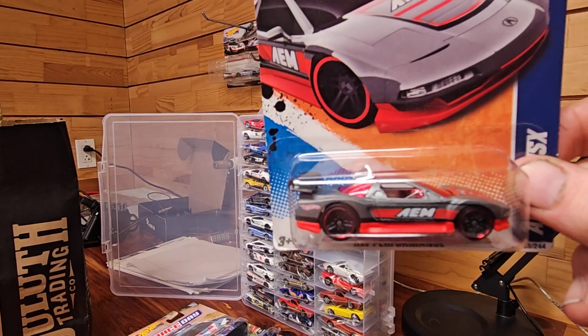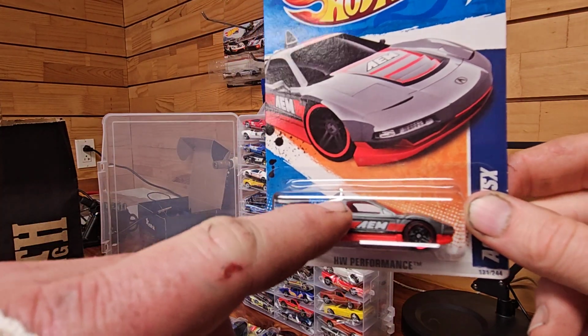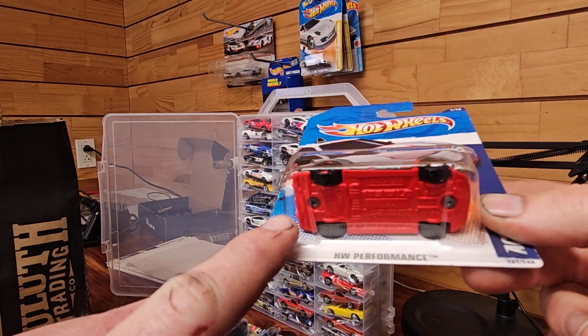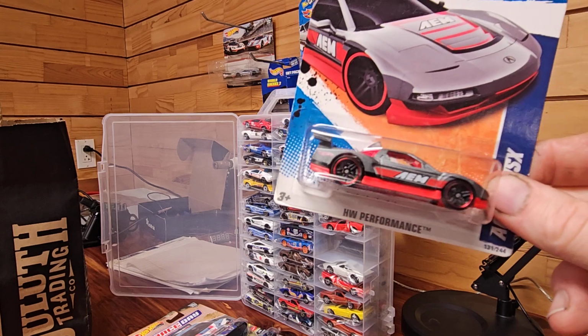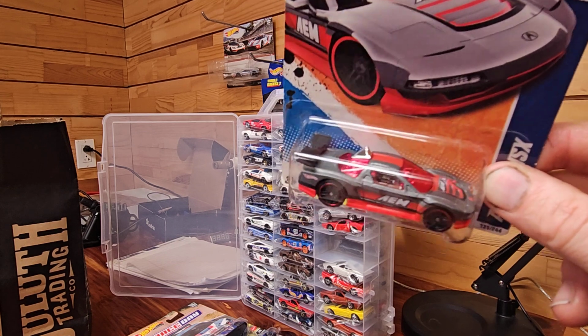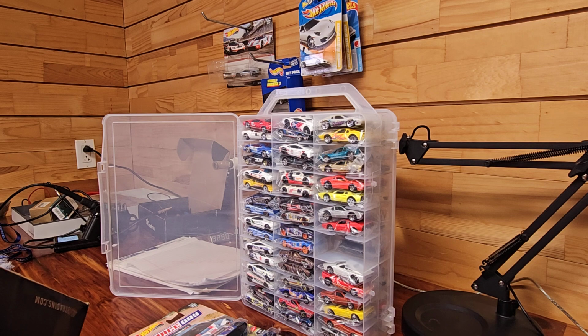And I really do love this casting, except for that air intake there. If it wasn't for that air intake there, I'd probably just collect. This would probably be one that I collect, that I pursue to complete this casting. But for right now, nothing major. It's just something I can pick up if I don't have it and I find it cheap enough. What else is in the box?